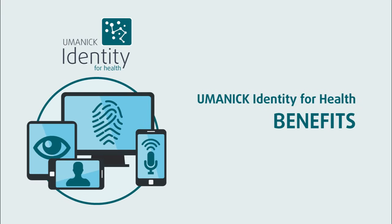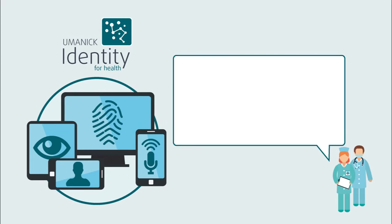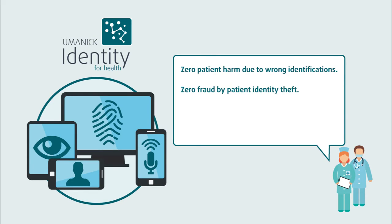UMANICK Identity for Health benefits can be summarized in 4 main accomplishments. No more patient harm due to wrong identification. Zero fraud by patients' identity theft. Reduction in healthcare spending. And 0 second victims. By second victims, we mean the healthcare professionals involved, who also suffer when the patient's health is harmed due to an identification error.